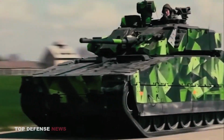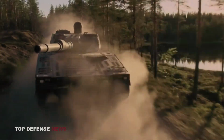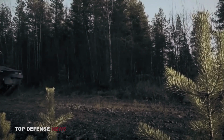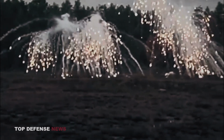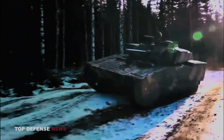The most recent generation of the CV-90 has a road range of up to 600 kilometers, 370 miles, while the basic model has a range of 320 kilometers, 200 miles. The CV-90 has high ground clearance for protection against mines and improvised explosive devices, quiet movement for improved stealth, and high speed over good terrain.